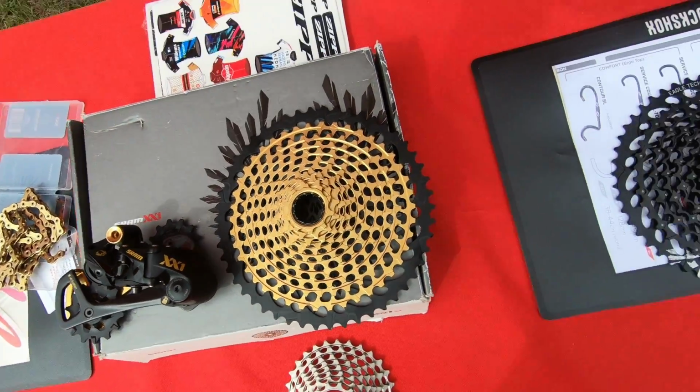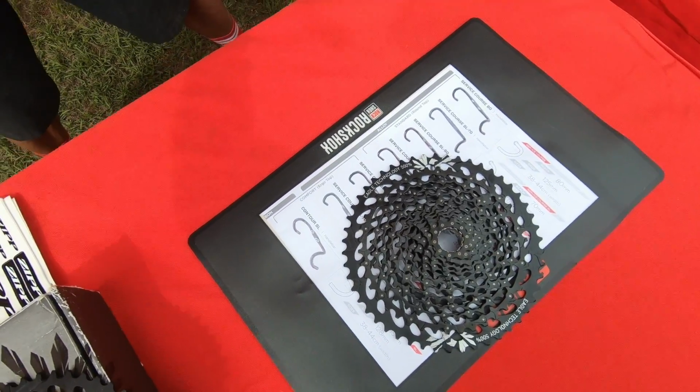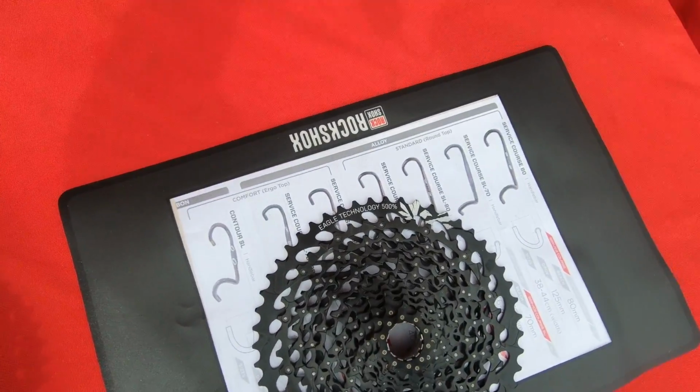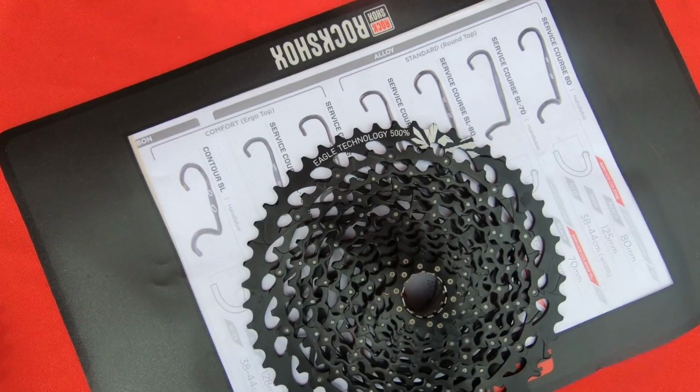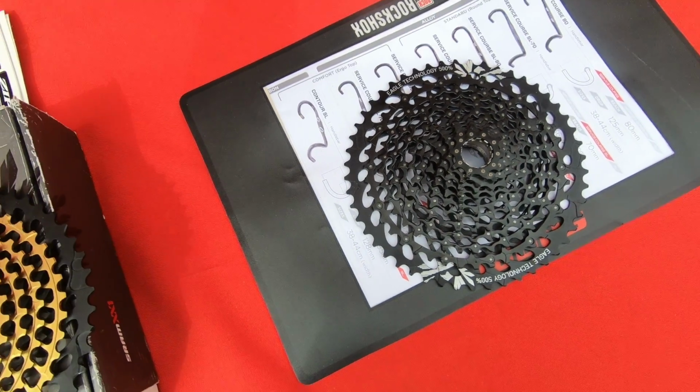On the GX, the actuation on the groupset is exactly the same. You can combine all the components and everything will work with each other. So it's actually a pretty good groupset.